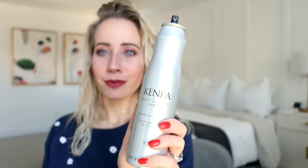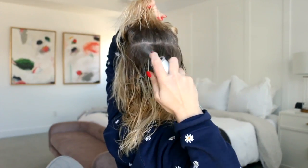And because I'm all about volume lately, I've been reaching for Kenra's root lifting spray. So this one doesn't foam up like a mousse, so I like to just spray it directly onto my roots and then blend it in with my fingers. I like this one in particular because it's lightweight and it doesn't add stiffness, but it still adds that extra volume and body to the hair.